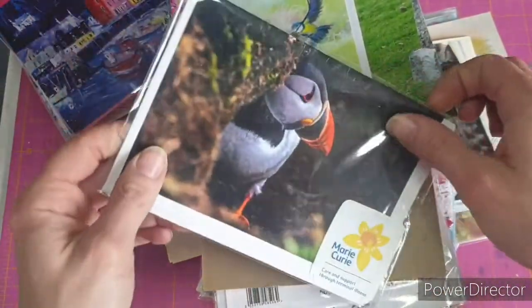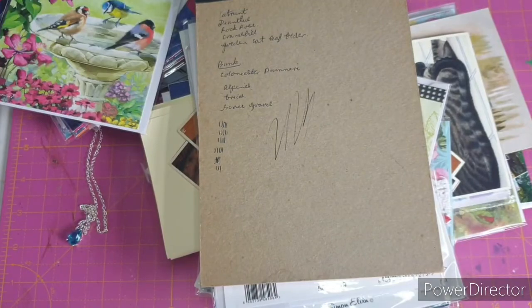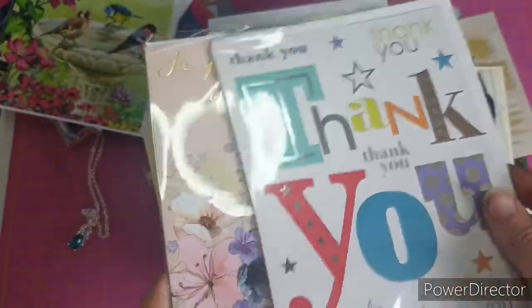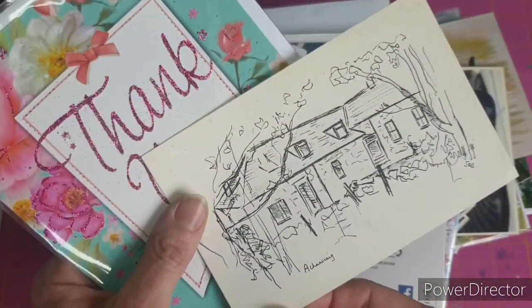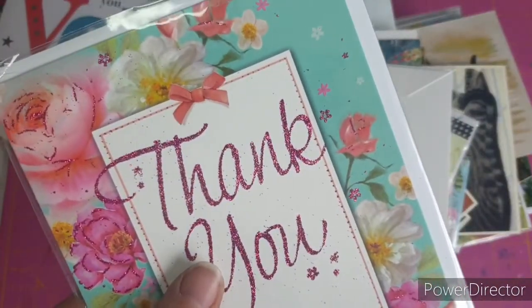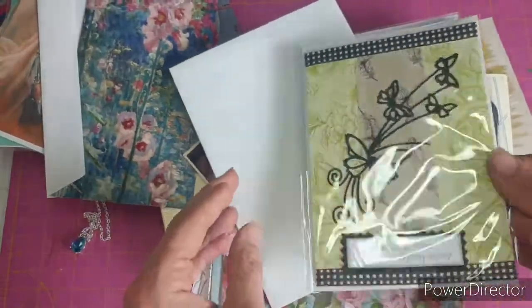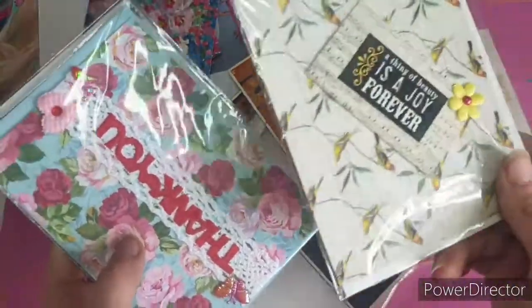We have a puffin card. We just have some random cards. What's this? Oh, paper pad. Got some thank you cards. That is a postcard that's on the island. Oh, that actually has writing on the back. Won't share that. See how many cards there are. I think some are definitely going to have to go to the yard. These ones are handmade on the island, so I grabbed those as well.